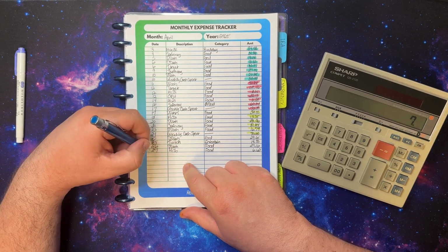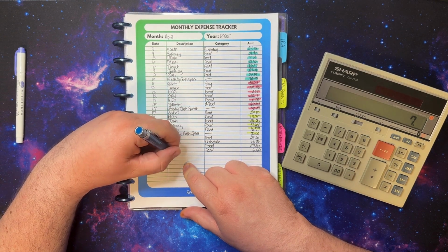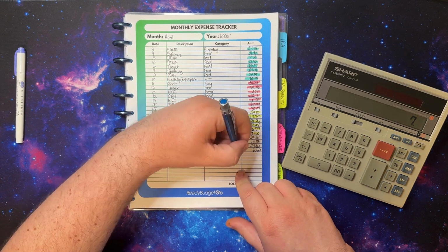On the 28th, lots of expenses here. McDonald's again, $7.05.